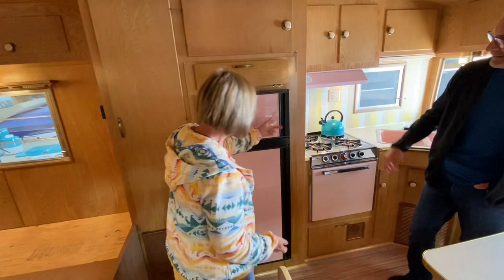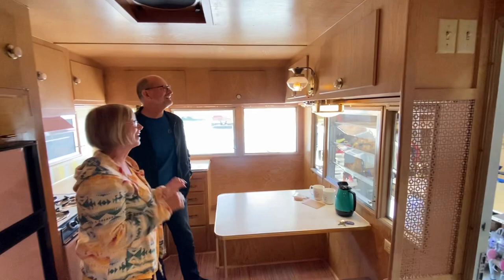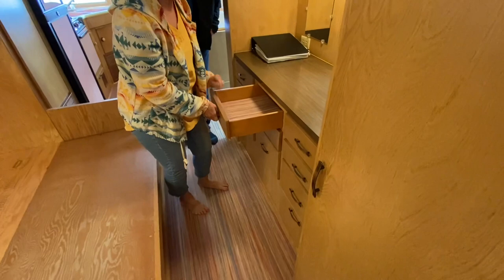Oh, it's pretty roomy inside. Oh, gosh. So, we've got a lot of storage. Okay. Cool. The gas light. Yeah, the LED gas light. That's great. Oh gosh, yeah. This is nice. When you open it up, you see the. Oh, thank you for doing that. Yeah. That was a good idea.